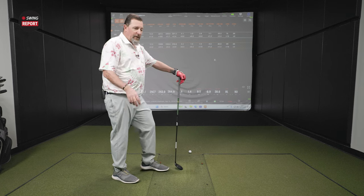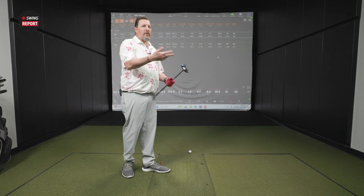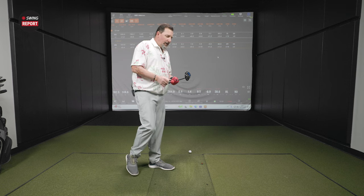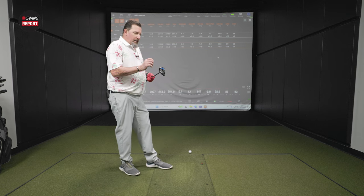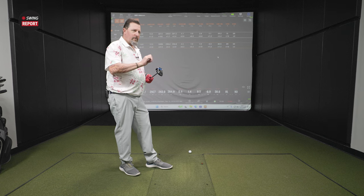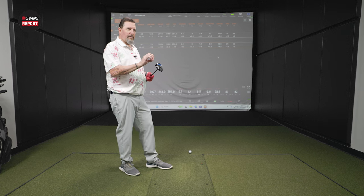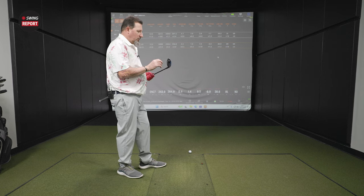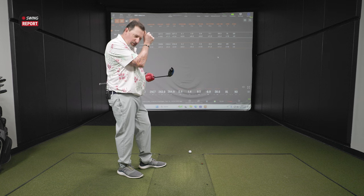Good. It feels very similar. Like I said, it looks so much like the driver, it actually feels a lot like the driver as well. Maybe I had a little bit of a hard time figuring out exactly where it was coming off the face. You did say you were kind of guessing. I really didn't know where it was going. So that's just maybe a little bit of a function of feel.